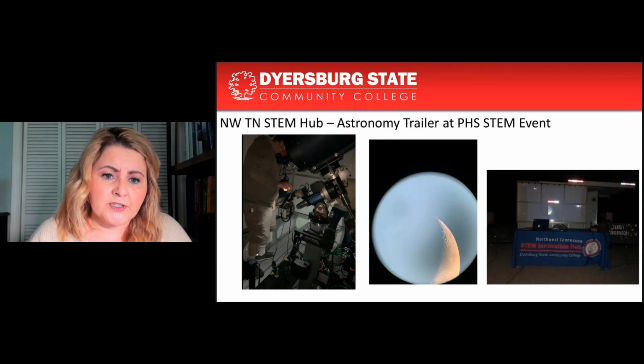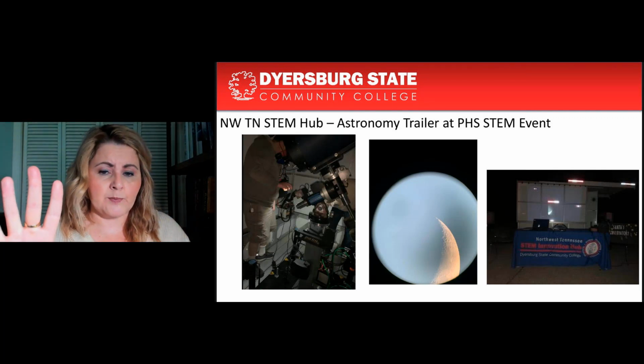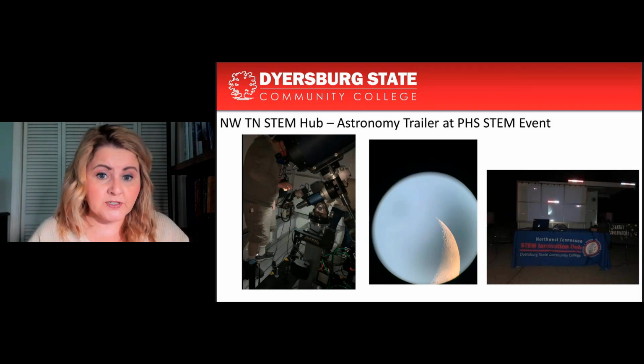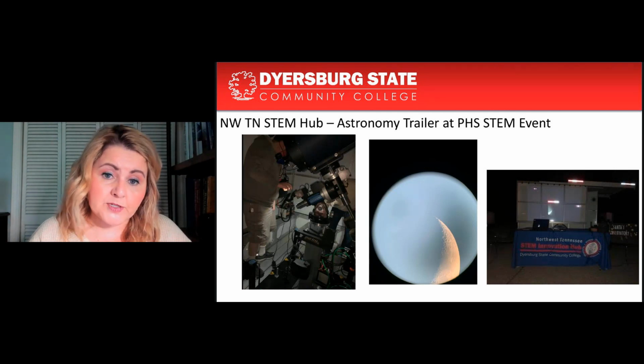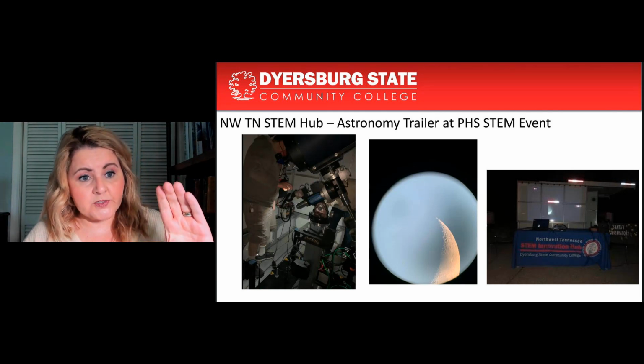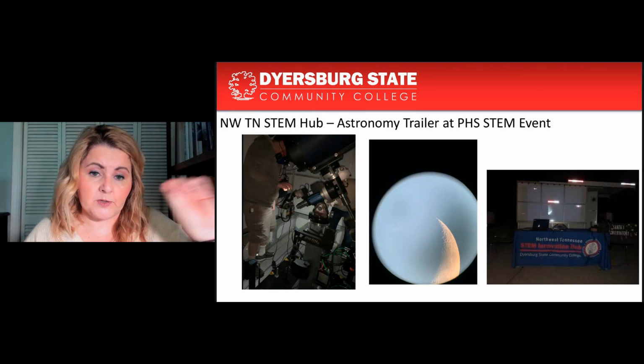So here's what's really cool. You can't really tell it in this picture, but on the side of the trailer, we use that as a big whiteboard. And we were able to hook up a cell phone to the telescope to project the images from the telescope to the cell phone, and then it was projected from a laptop computer onto the side of the trailer. So anybody that was walking by could see on the side of the trailer what we were looking through in the microscope.